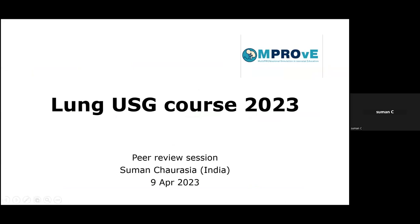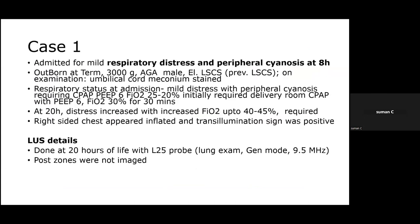Right. So, good evening, good afternoon, all. I'm presenting one case today. This was a case of respiratory distress. This was an outborn neonate born at term gestation, 3000 grams, referred to us for mild respiratory distress and peripheral cyanosis. The referral note said that the baby was not maintaining saturation and they had given CPAP. So at admission in the casualty, the baby did not have much distress, though cyanosis was prominent.